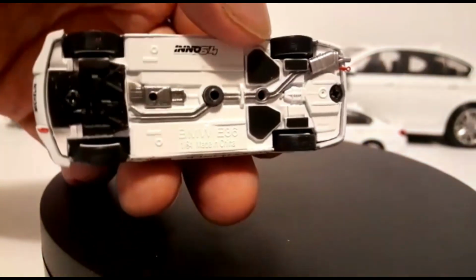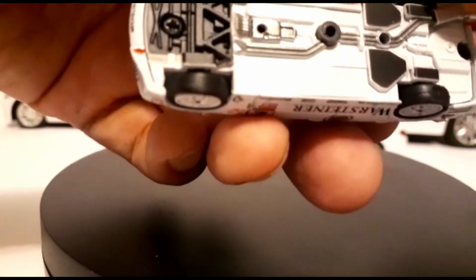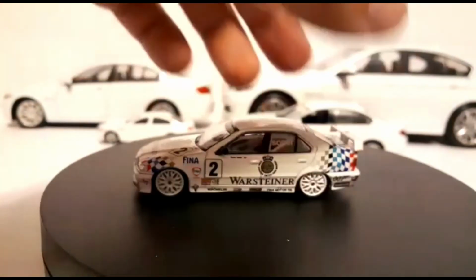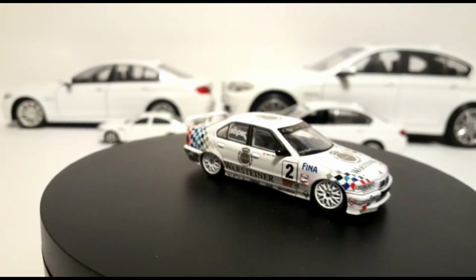You can see that part right there, the exhaust, rubber tires, but it does not roll. So there it is, just a little treat for tonight.